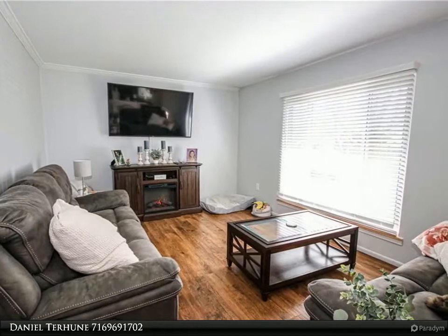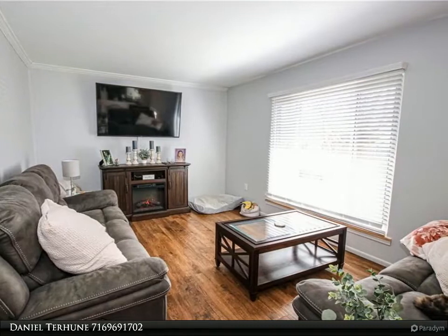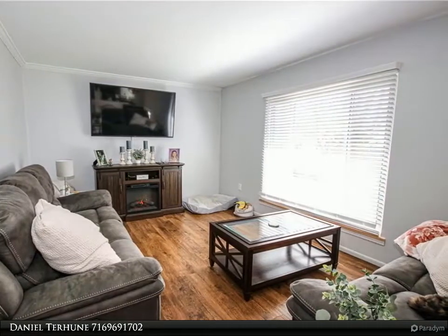The third bedroom could be used as a dining room if you wanted. The sliding glass door in the third bedroom goes out to the back deck which overlooks the backyard.